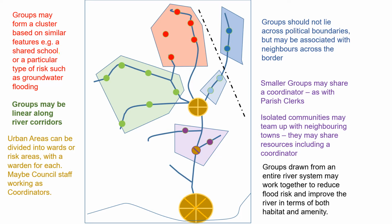Groups covering a river system often work together to improve the natural quality of the river system as an amenity, its habitat, and the quality of the water. Working as a group, they may bring more weight to bear when commenting on development in the floodplain. Increasingly, they're promoting natural flood risk management.